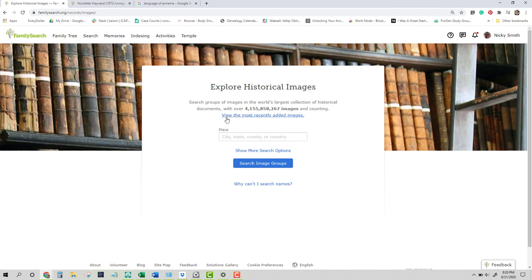FamilySearch has a counter at the top of the page showing a running total of the historical images being uploaded. There are currently more than 4 billion, billion with a B, uploaded right now. On average, 100 images are uploaded every 10 seconds. Amazing.